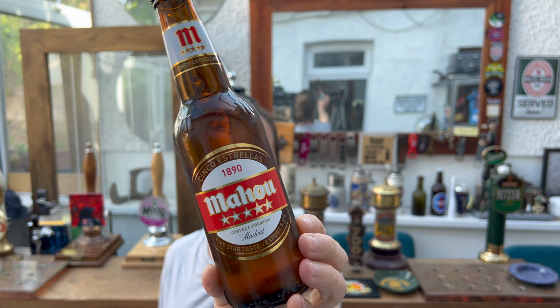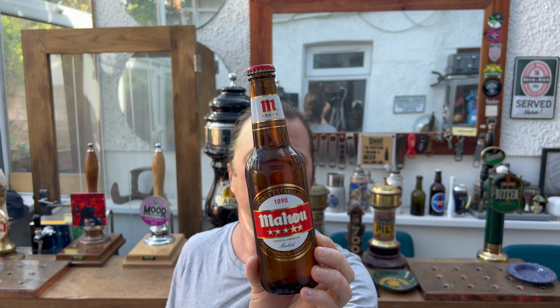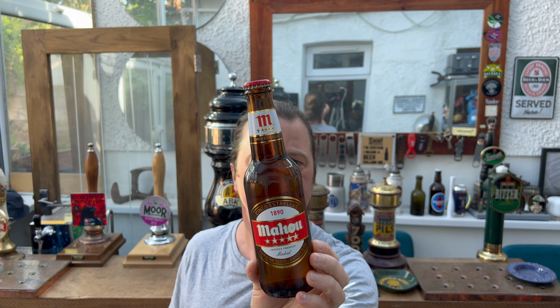I was in Home Bargains and I saw this lager and I thought to myself, the last time I drank this lager, Spanish lager, Mahou, 5.1% ABV, brewed and bottled in Madrid in Spain. It's a 330ml bottle, 5.1.